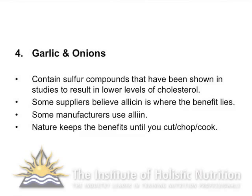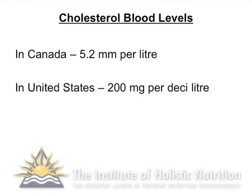In Canada, your dicey line, your line in the sand, is 5.2 millimoles per liter. In the States, it's 200 milligrams per deciliter. So it depends where we're getting blood tests from, how it will be measured.